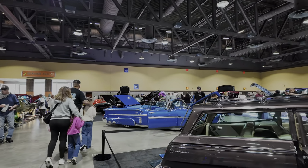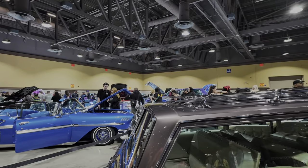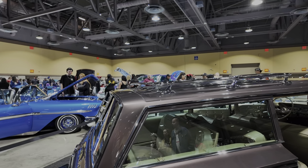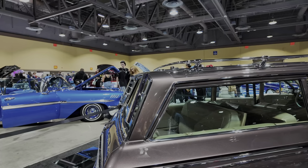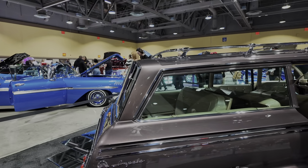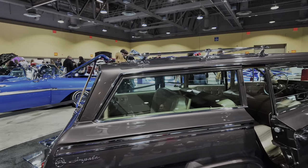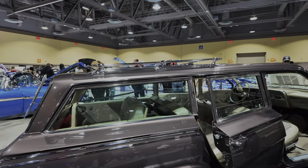Look at this wagon. There's that seat I always talk about, the rear facing seat, the one all the kids in the family fight to sit in. I like this color. It's almost like it's got a lot of brown, but when I was walking up to it, it felt more like a gunmetal. But when you get closer, you see this brown.